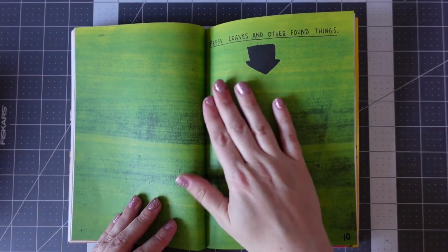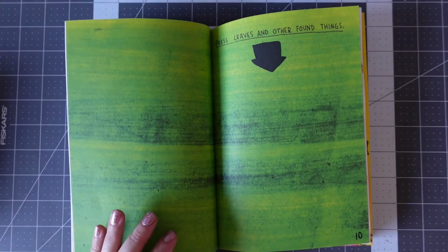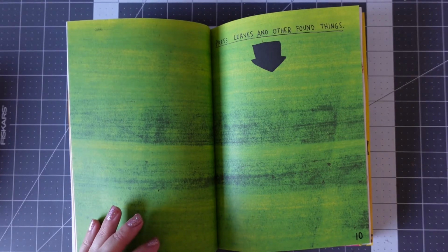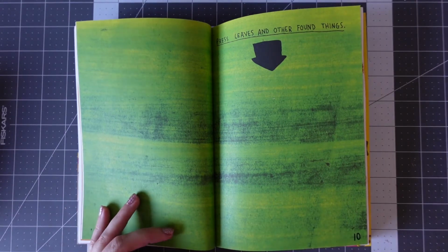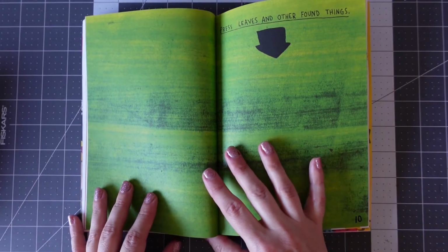Okay, so I found it. It is pressed leaves and other found things. It doesn't say anything about the ground, but I have specifically done this in mind of what I have found on the ground. So here in Australia we are in autumn, and where I live it's called Orange, New South Wales.